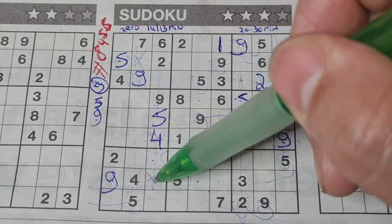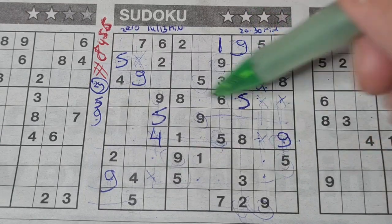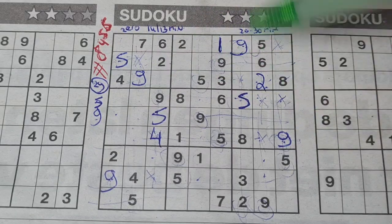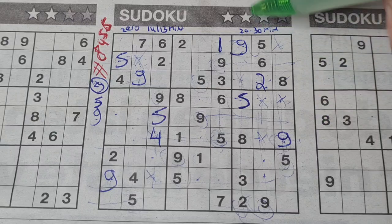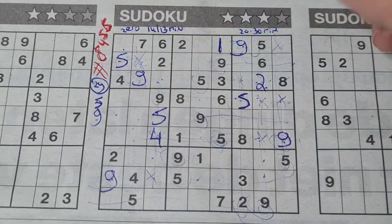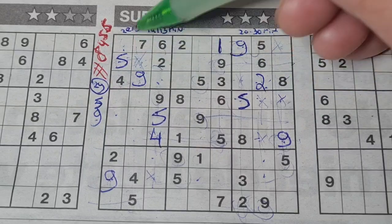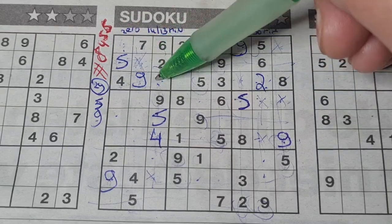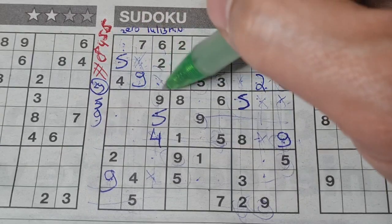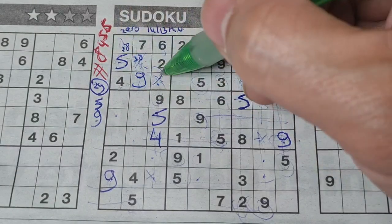How about the 8? No. Well, the 3 then. We have three missing numbers in this big square. Those missing numbers are the 1, the 3, and the 8. And look, we have 3 and 8 in the third row, so no 3 and 8 in this box. 3 and 8 go in those two boxes as a pair. So 1 digit left in this big square for number 1.